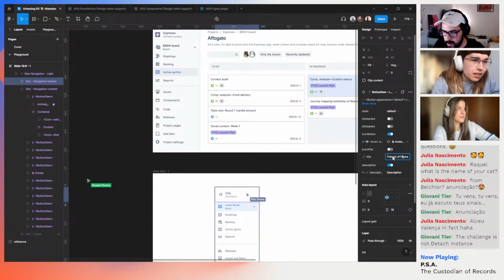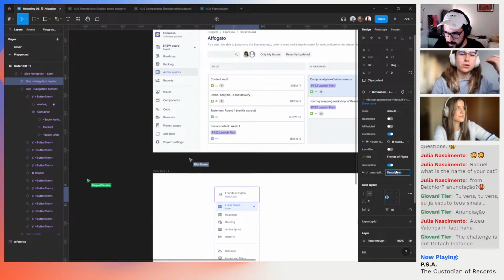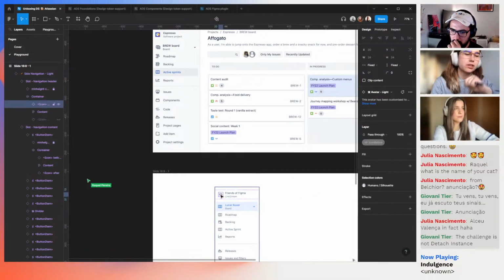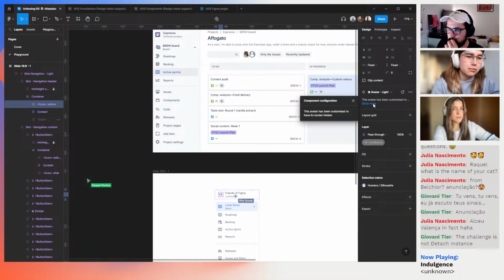But the other thing that I would like to share as a thought is that they have such specific names for the components, and they also put light and dark in the actual name of the component, which I found interesting. It's very interesting. I didn't actually understand why yet, but they put it.